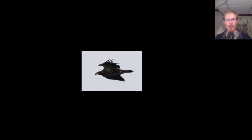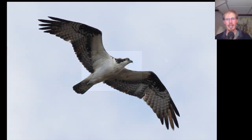Here we have another immature bald eagle. And remember, anytime you see an eagle that has a big head and also white in this wing pit area, that's going to be a bald eagle. Here's an osprey that gave a pretty close look as it passed low overhead.